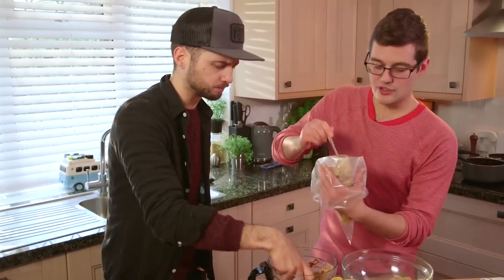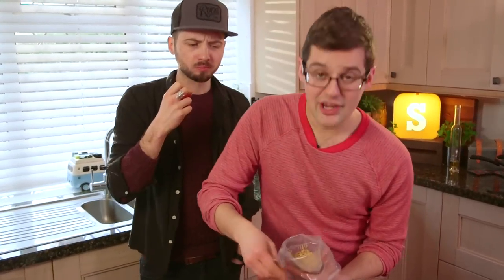Fill up a piping bag with your ricotta and roasted veg mix, and then half fill all of those stood up tubes. That is incredible.